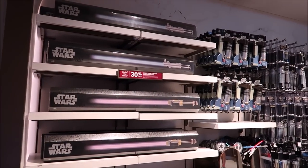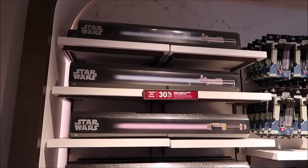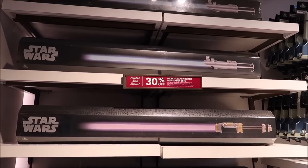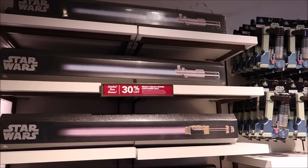As we were walking through the shops, I noticed something that's really awesome, and that is 30% off the Legacy Box lightsabers. 30% off, look at that. That's incredible. I don't know if you can stack your discount on that. I think you can. So if you have an annual pass or a cast member discount, there's a good chance you can stack your discount. And that's a huge savings.